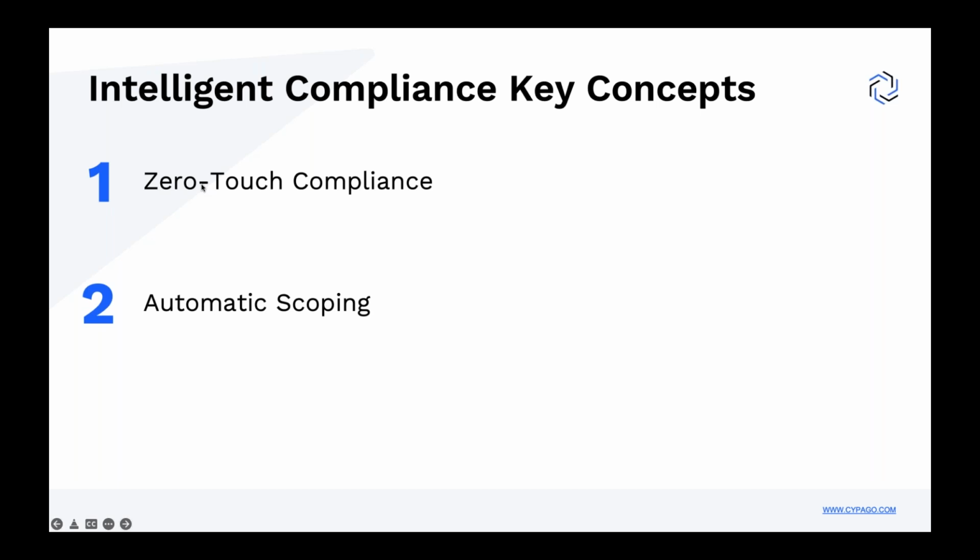Before we see Cypago in action, let's introduce some key concepts of intelligent compliance. A zero-touch compliance platform is a compliance platform that works for you, requiring minimal effort and work from the user. Automatic scoping intelligently generates a scope of audit controls, made specifically for the company based on input data and benchmark data. Automatic evidence collection is the automatic and ongoing collection of evidence through smart integrations and APIs. So it basically eliminates the need to manually take screenshots, and it also allows easy evidence sharing with your auditor.